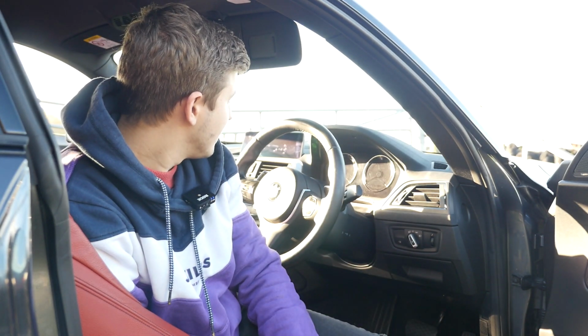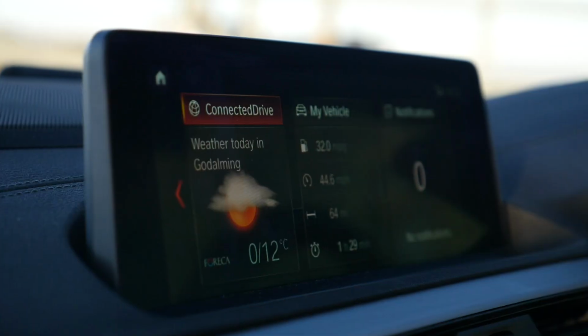I get it's a 2017, 2018 car. They hadn't had it implemented where lots of other manufacturers had, but it's just annoying. The iDrive system is great, but it doesn't beat Apple CarPlay.